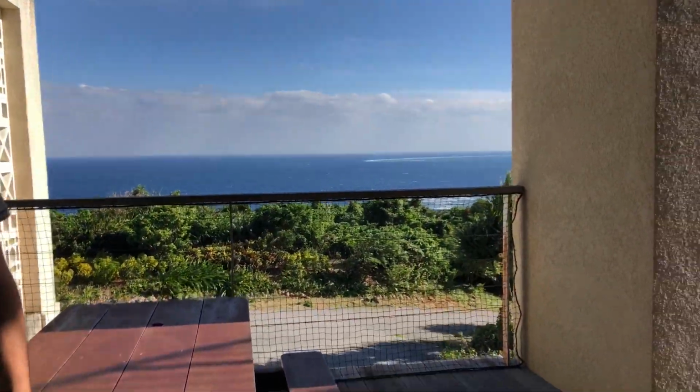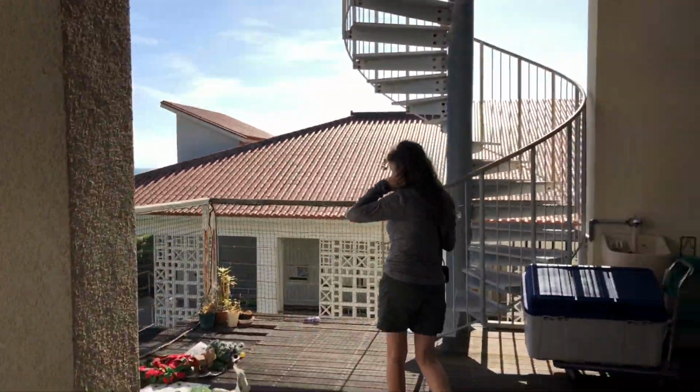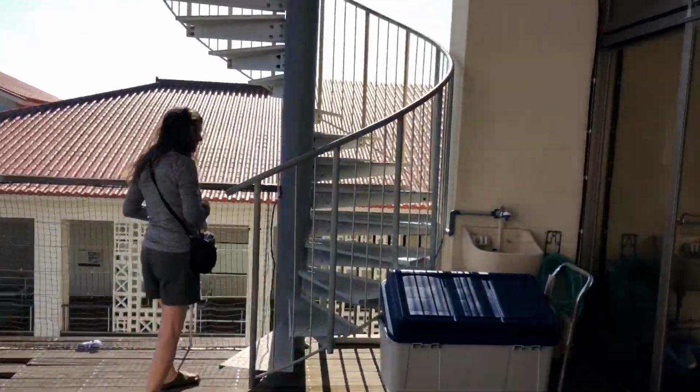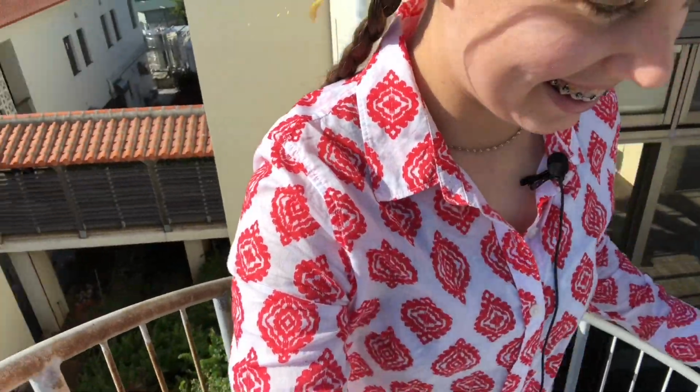We're going out the salt door. Here we are on the salt patio. Oh, whoa! We're going up the salt stairs now. Wow, this is cool. Whoa. Oh, it's scary.